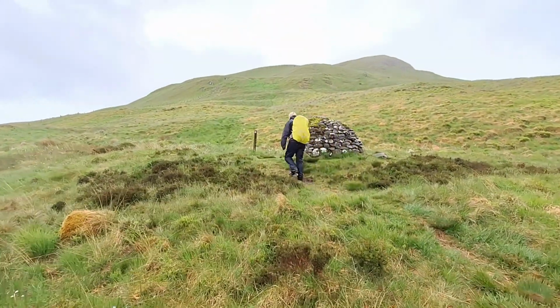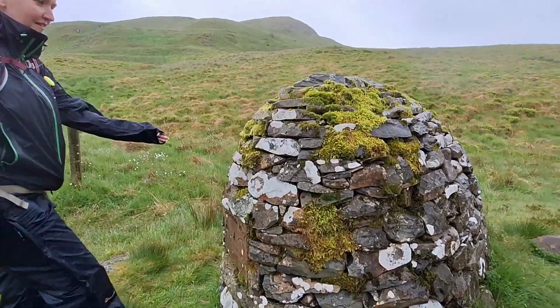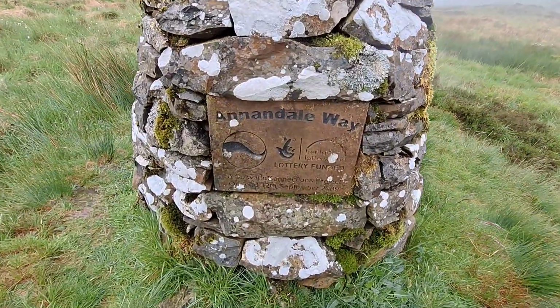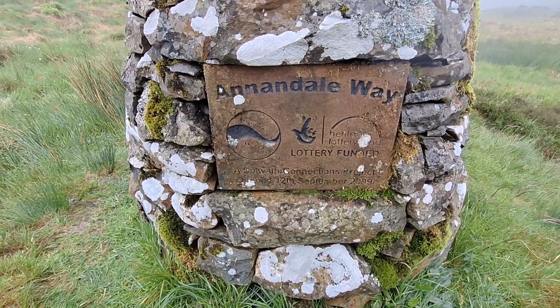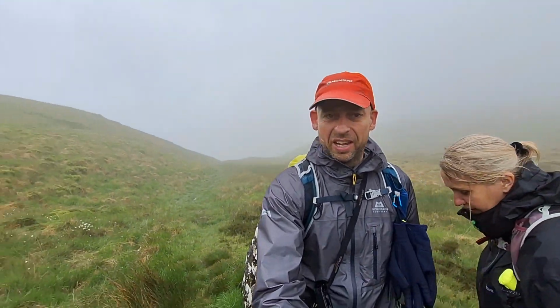Well then, ladies and gents, this is it. Black and everything. Let's give it a slap. So, what have we got? Annandale Way. Lottery funded, Heritage Lottery Fund, a Sulwath Connections project, opened 12th of September 2009. So, this is where it all begins. Yeah. This is, although we've come 7 miles north out of Moffat, this is where it all starts.